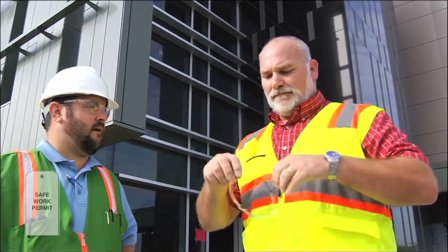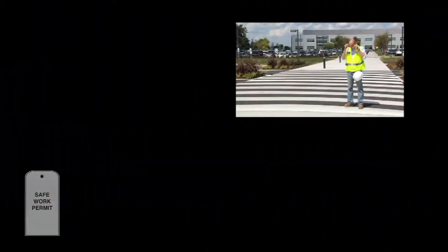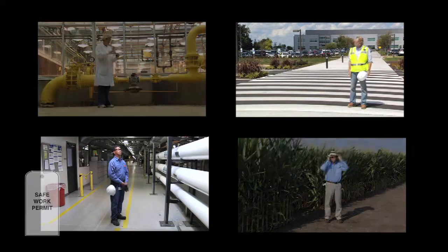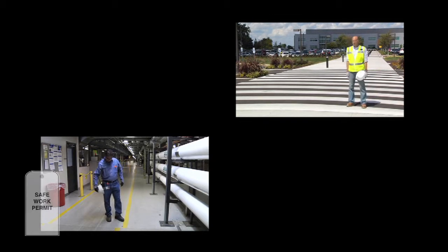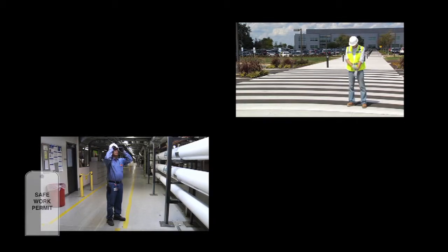ANSI-approved safety glasses with side shields are required 100% of the time in all construction, maintenance, and operations areas, as well as in labs and fields. Appropriate gloves and ANSI-approved safety-toed boots are required 100% of the time in all construction, maintenance, and operations areas. Hard hats are required 100% of the time in all construction areas and in operations and maintenance areas when overhead hazards are present.